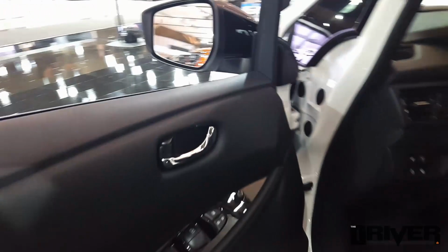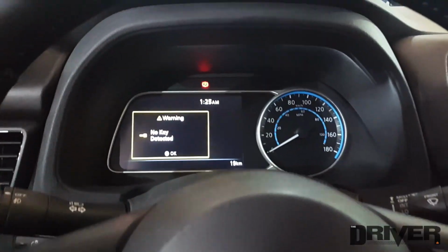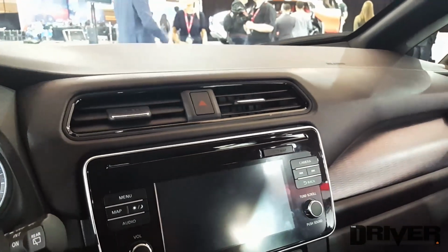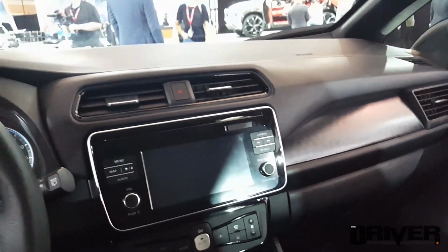As we step inside, it's actually pretty spacious in here. As you can see, you have an infotainment system here. Unfortunately, I'm not able to turn it on because it says no key detected. So we'll have to see in future reviews what that looks like when it's on. But overall, it's really cool in here.